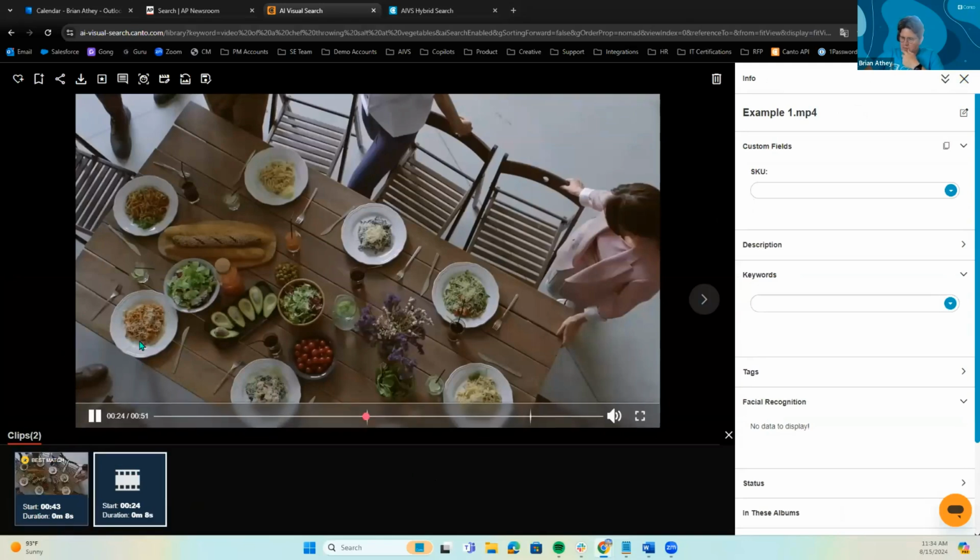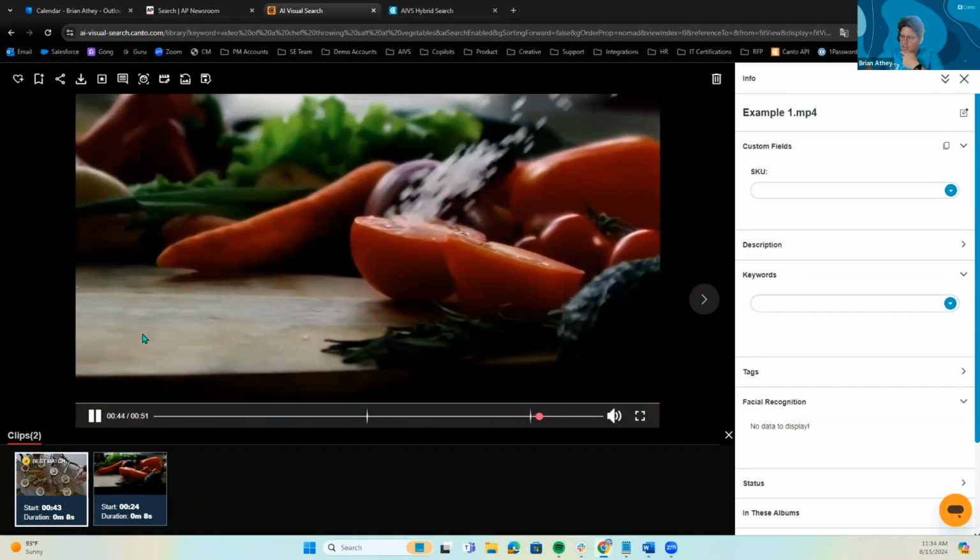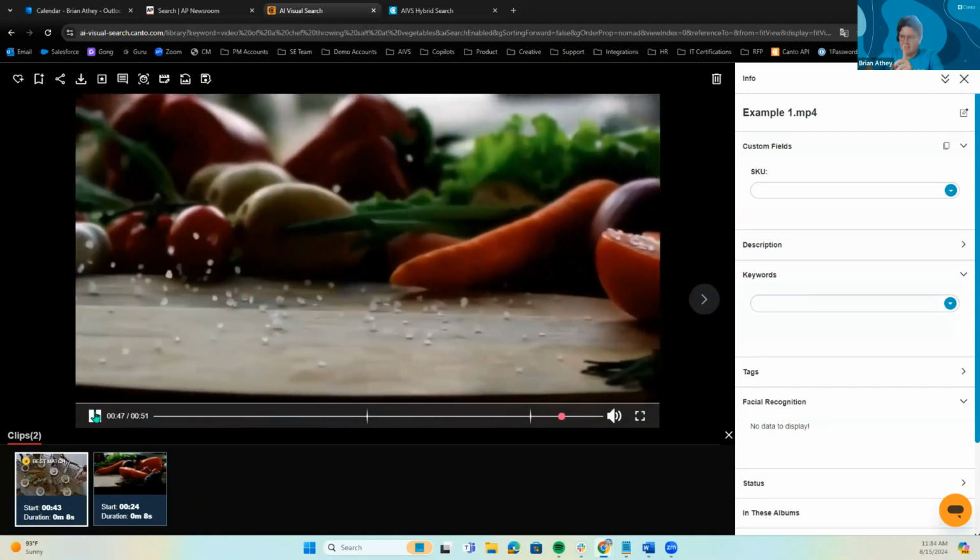For this one, to see if this one loads right now. Boom. Chef throwing salt at vegetables. Now let's take it a step further.